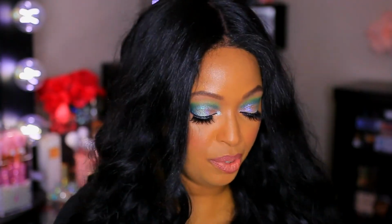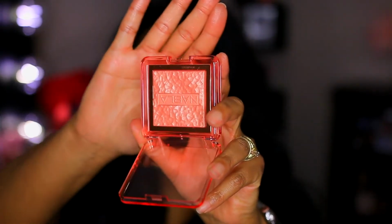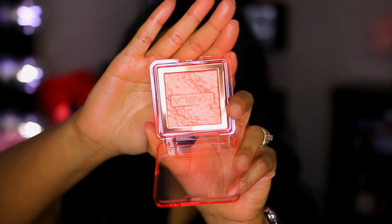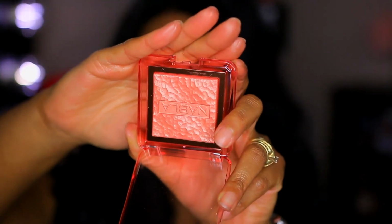Oh, and I do see that I have left out some products, and this I'm going to classify as a highlighter. It's my first Nabla product. It's actually their skin glazing. And I don't know, this one is in the shade Truth. I don't know if these are considered a blush or a highlighter or what they are. This is the one that's more of a peachy tone, obviously. It is so gorgeous to me. Let me see if I can't come closer and get this to focus better.